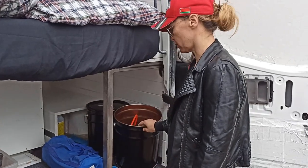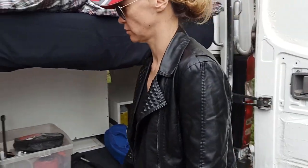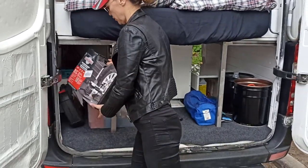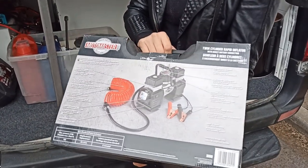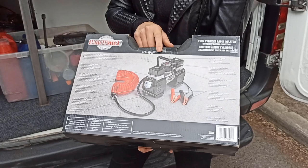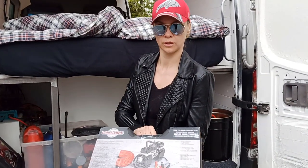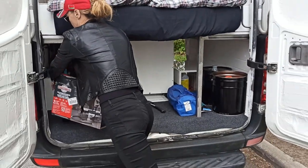Okay. How about the pump? Which pump? Oh, okay. You definitely need this guy on the road. That's the pump. If the tires go low in the air, you can pump. Connect to the charger, 12 volt. It will pump up your tires. Cool.